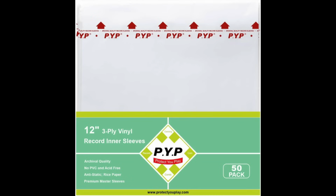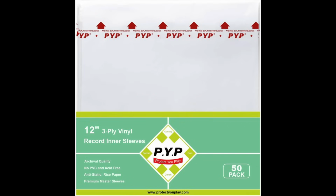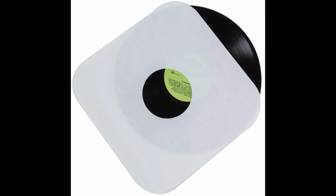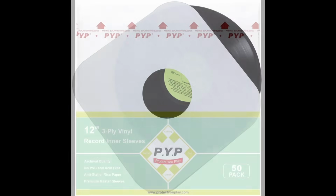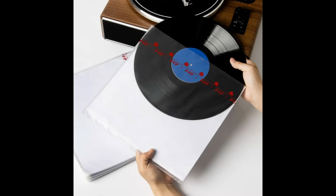PYP 12-inch 3-ply vinyl record inner sleeves. These are rice paper inner sleeves. And really any brand of good rice paper, or I don't know what the generic plastic name is, for an inner sleeve is really, really great. The paper sleeves that come with most records, especially back in the old days, are like just Brillo pad to your vinyl. A vinyl record's a very soft material, and they easily scratch. And if you're sliding them in and out of those ancient paper sleeves, it's like skid marks all over your vinyl.